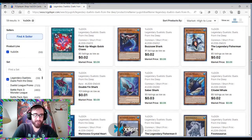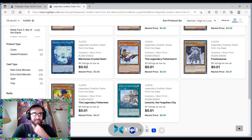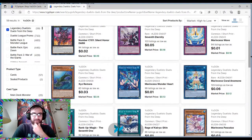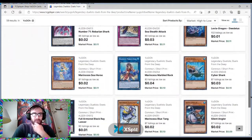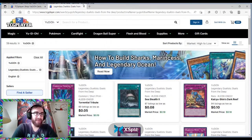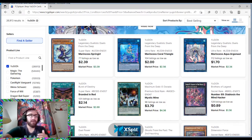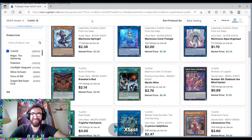But Citadel Whale is an interesting card. If you've played Duel Links, you know that the card's not terrible. Legendary Fisherman's here. The Umi reprint is good. So there's definitely value here to be made just from opening up packs. But like I always say, I just give my advice. It's not like you have to go and do it or you're wasting your money away. Not at all those kind of vibes. Just my advice. Take it, leave it, do whatever it is that you want with it.